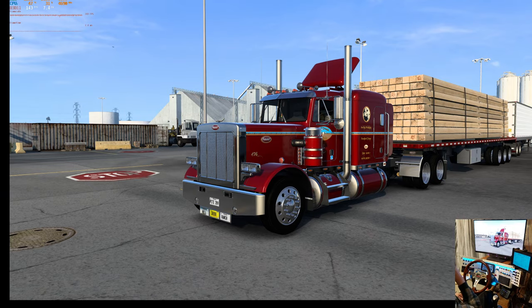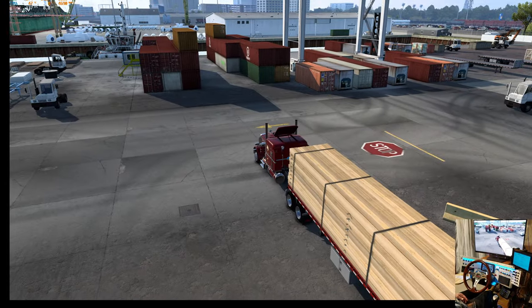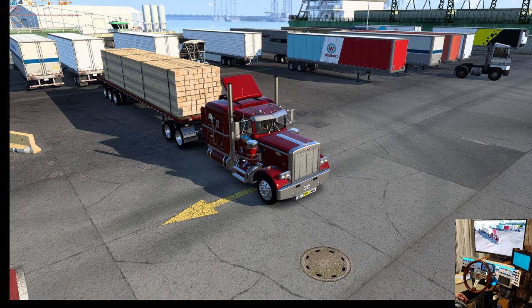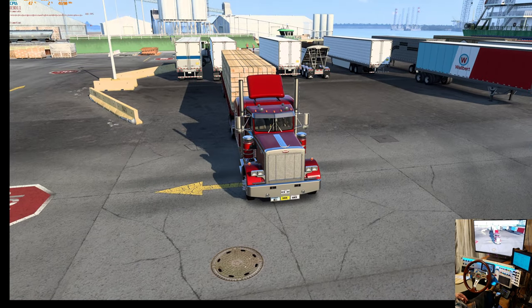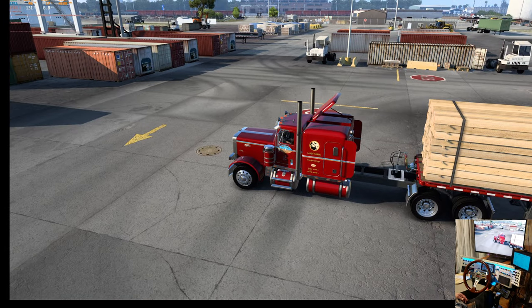So we're in the Port of Galveston, down here on the port, and you got a load of lumber, and we're heading for Dallas with it. So a rail yard in Dallas, I believe. So it should be pretty interesting. Should be a good trip.